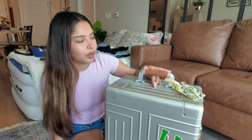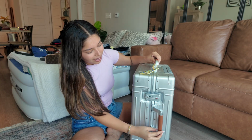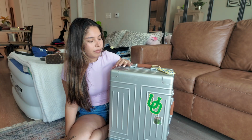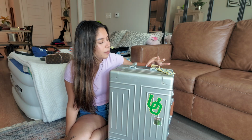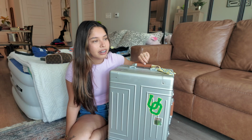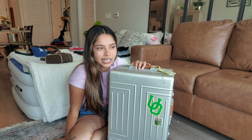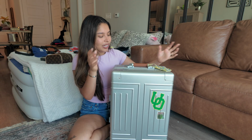Another thing that I did to personalize it is I added this right here and over here. Last time that I traveled, I saw so many people with a gray suitcase like this, which I already had, but theirs had this beautiful brown leather on their handles. And I looked up those suitcases and they're like $2,000. So I was just like, I wonder if I can DIY it to make it look high-end. So that's exactly what I did.